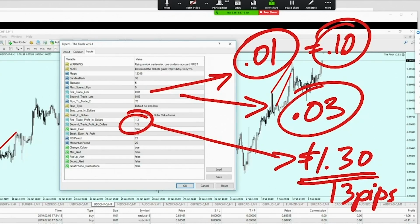Some of you have discovered that you like different settings for different currency pairs, maybe even different time frame charts for different currency pairs. But I run it all on the 1 minute chart, and I have the same settings for every single currency pair. And I never make any changes. I have been doing it this way for so long, I don't change it.